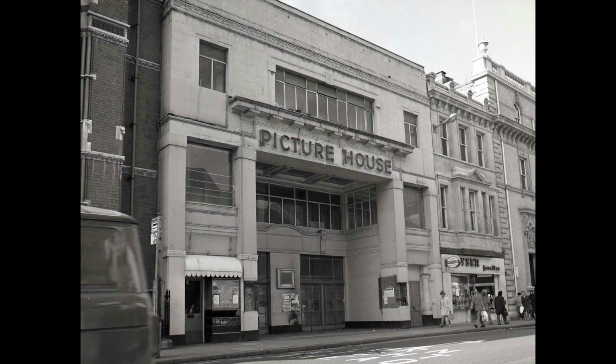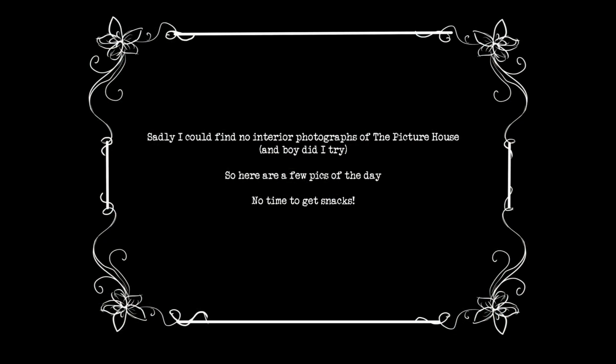A circle was added, entry to which was via slips on each side of the 40 feet wide proscenium, again with patrons entering having to walk away from the screen to reach their seats. Now unfortunately I've been unable, try as I might, to locate any pictures of the interior of the picture house at all. The renovation and rebuilding of the building was carried out to the designs of architect H. Rigg.